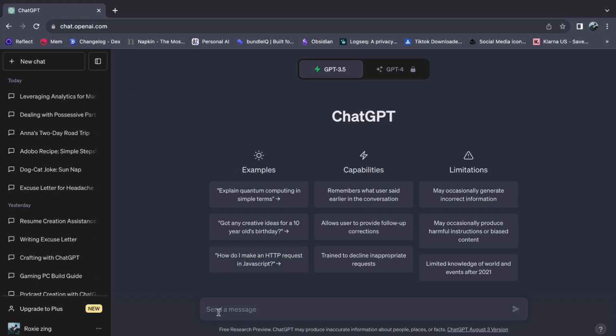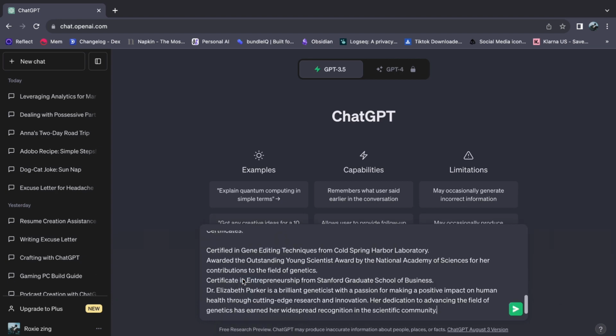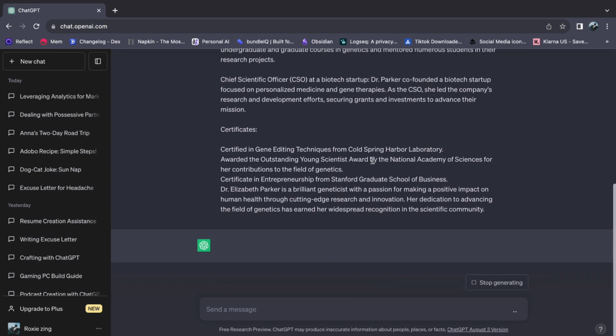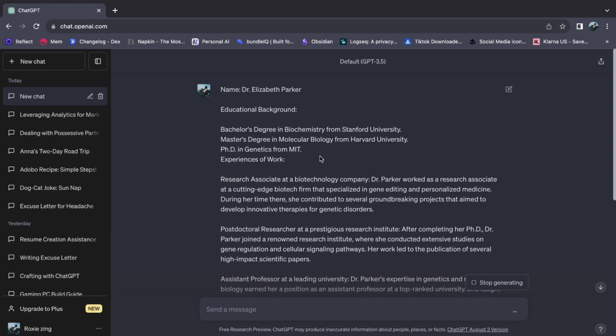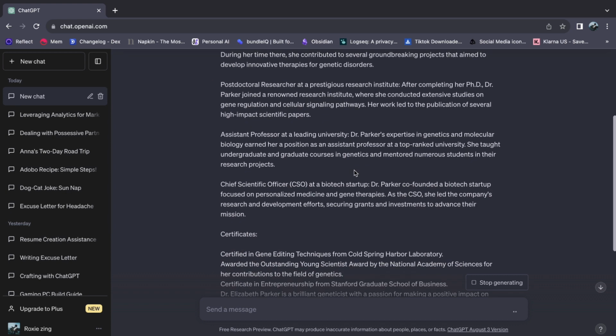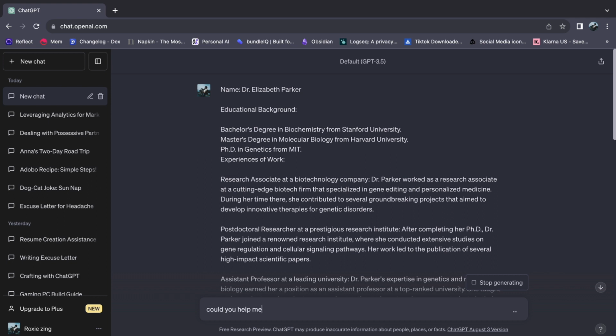Begin by sharing your personal information, including your full name, birthday, educational background, certificates, and job history. Once you have provided these details, ask ChatGPT to assist you in composing a tailored resume. A simple prompt like, "Could you help me create a professional resume based on the information I have given?"